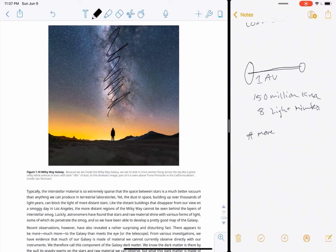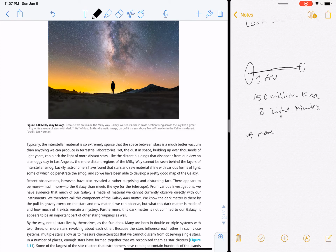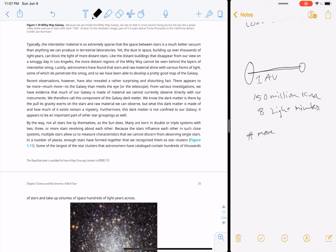I'm not going to write that. More stars than planets. Every one of those stars has planets, which means there's more planets than stars. Okay, so that's a kind of wild fact that we're learning about more and more recently, because we're able to detect extrasolar planets. So every star has planets, plural.